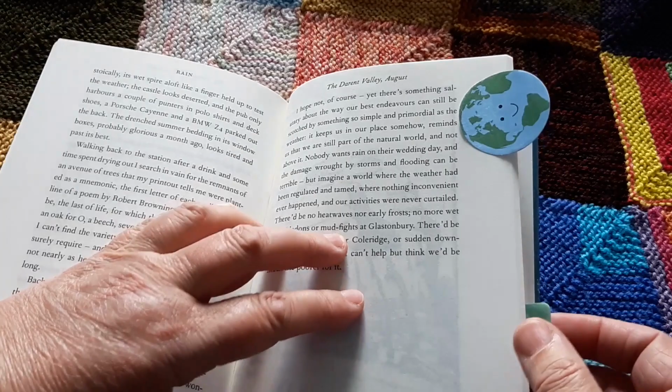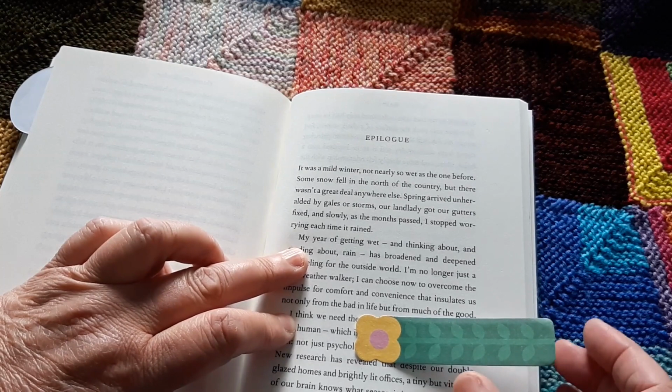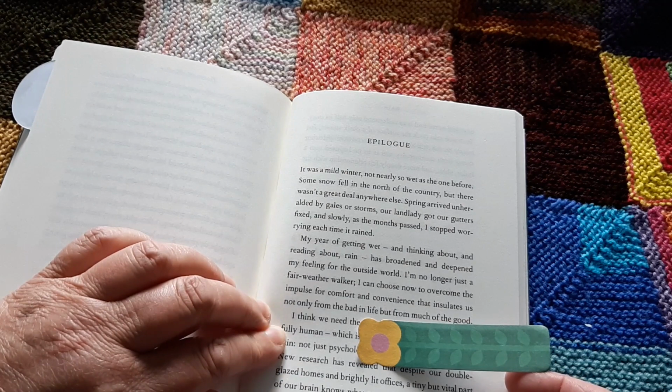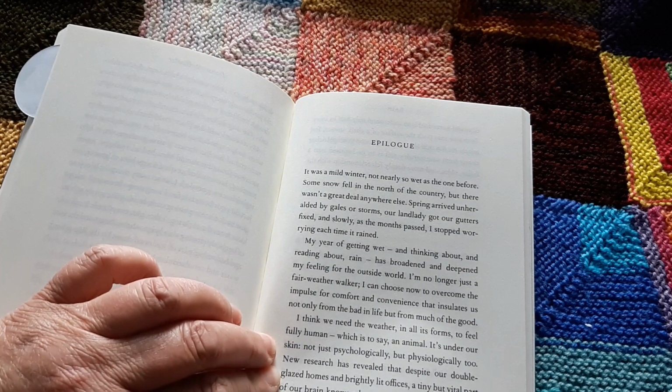And then here in the epilogue, my year of getting wet and thinking about and reading about rain has broadened and deepened my feeling for the outside world. I'm no longer just a fair-weather walker. I can now choose to overcome the impulse for comfort and convenience that insulates us, not only from the bad in life, but from much of the good. I think we need the weather in all its forms to feel fully human, which is to say an animal. It's under our skin, not just psychologically, but physiologically too.